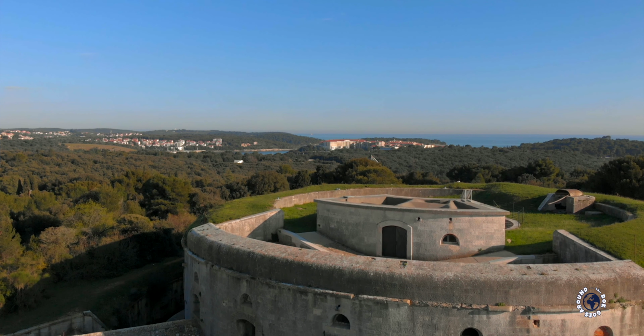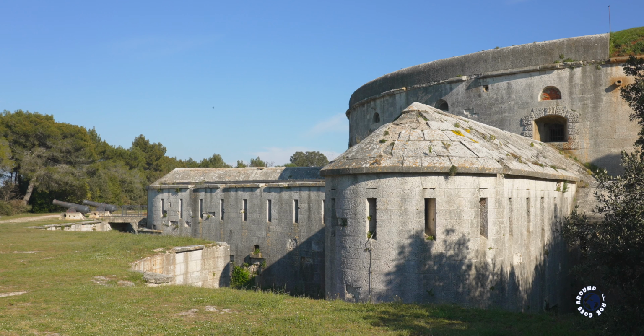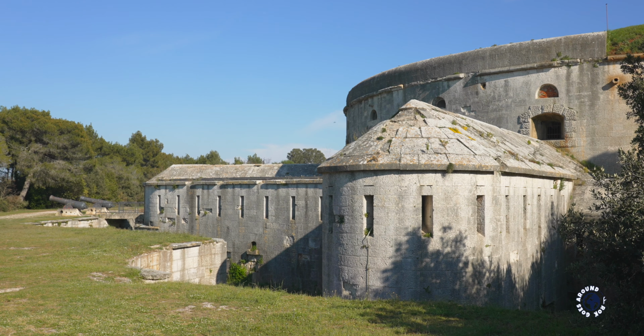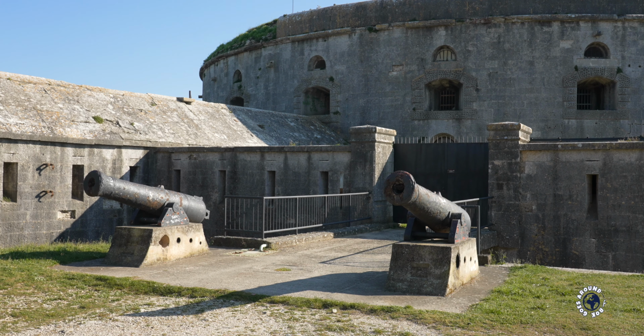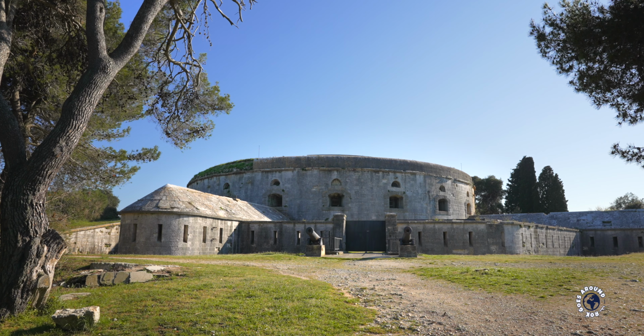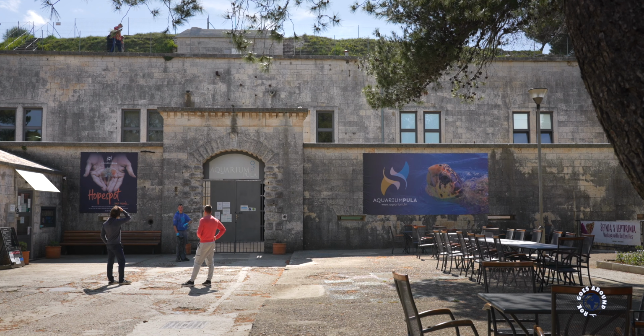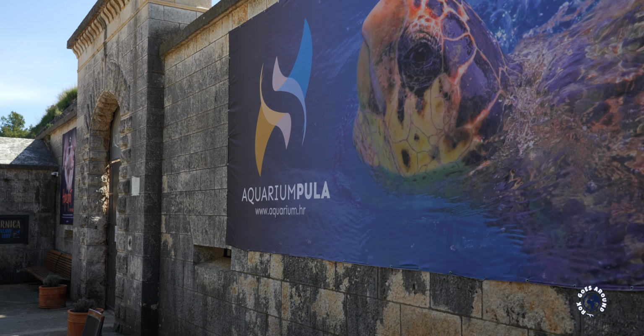Forts were built at excellent locations, mostly lookouts that even today offer a magnificent view. Due to the incredible defense system, Pula was never attacked from the sea, and the city has completely preserved its fortification complex. Most forts are forgotten and abandoned, and it's a shame that they can't be visited on the inside in their original form.